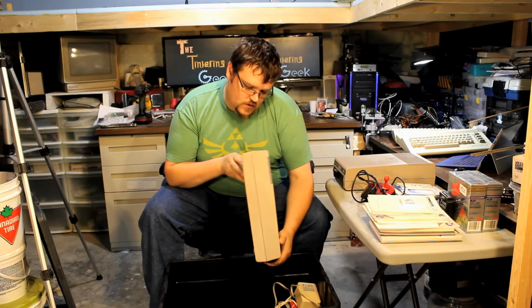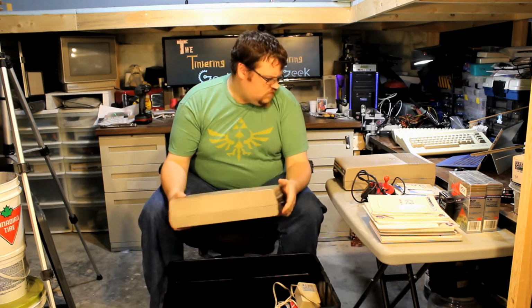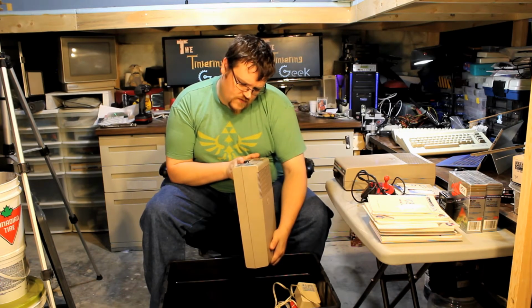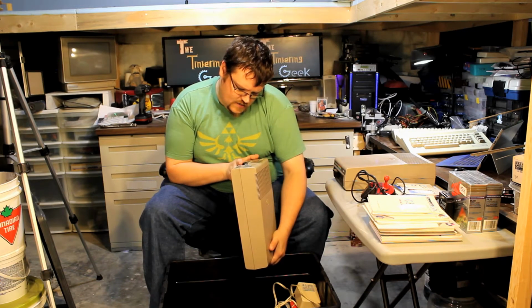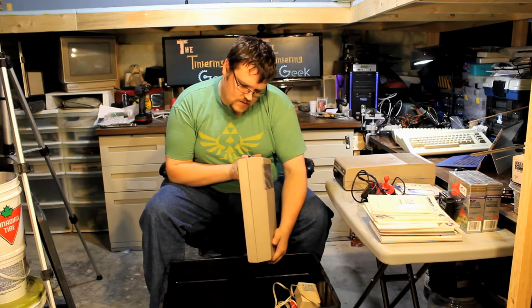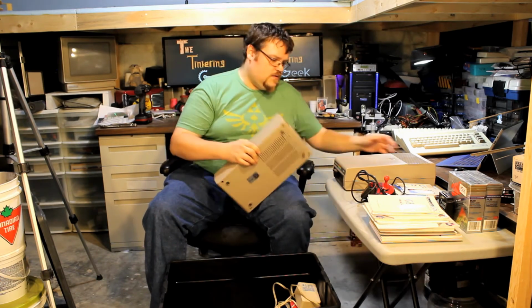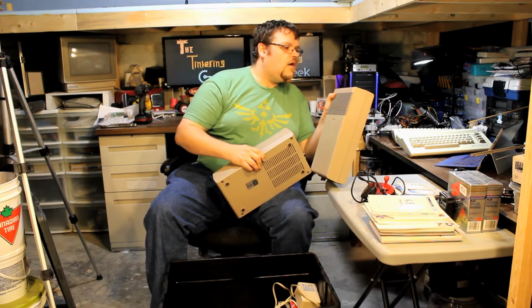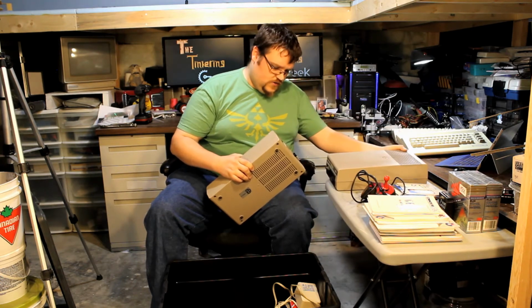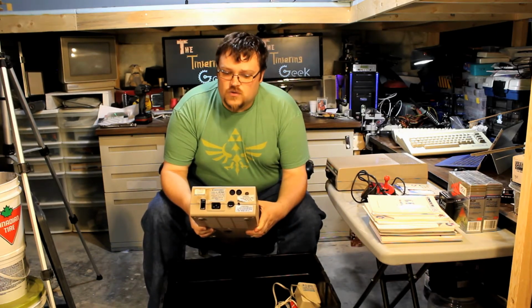Another Commodore 1541. Does that actually say the same thing on the back? This one says VIC 1541 model number on the back. No, this one just says 1541. Interesting. So I wonder if that means that this one's a little bit older.